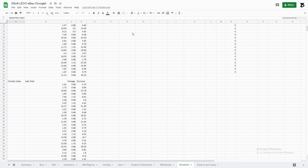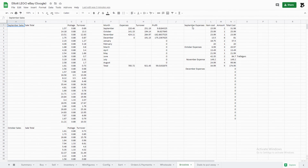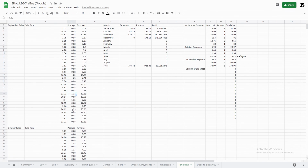Then onto Bricklink. This is a lot less sophisticated tab. This is all my Bricklink sales, and my expenses. So let's say I bought a set at £25, how many I bought, and then that would just take it away. So let's just remove those before it looks really bad on my profit. I put what I sold it at and the postage that it cost. That's a large letter, that's international to Europe, and that's first class. Then it'll tell me the turnover, and the turnover is all these added, and the expenses is everything here.